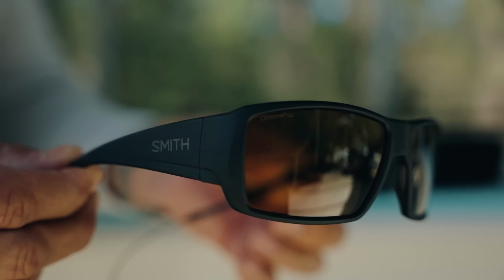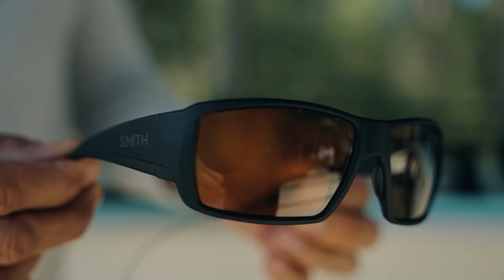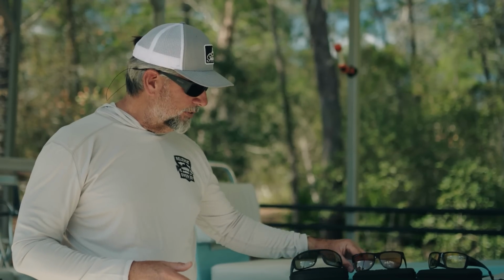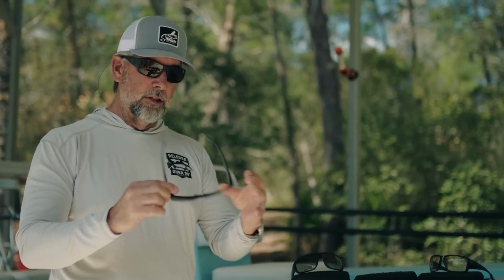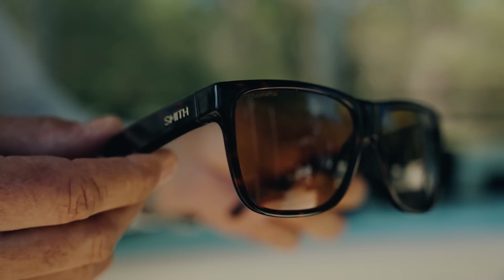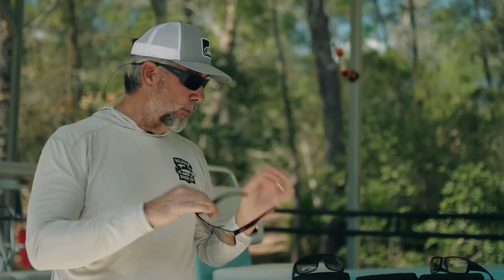Number one, this is the Guide's Choice frame right here, and I have this in brown polarized. I probably use these glasses, I'm going to say 75% of the time in most scenarios. Another one that's very similar to that, this is the Lowdown XL. This is more of a Wayfarer style, if you will, and I wore these in the actual episode, but they're still great fishing glasses. They're made for big guys with bigger heads. That's why it's the XL version. But I really like them. They're not too backlit. They work out perfect.